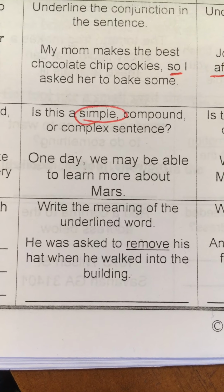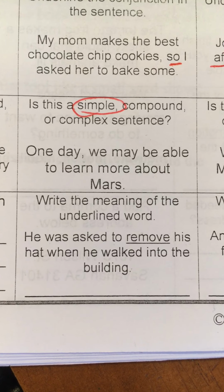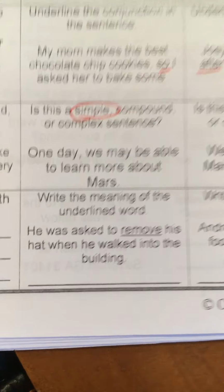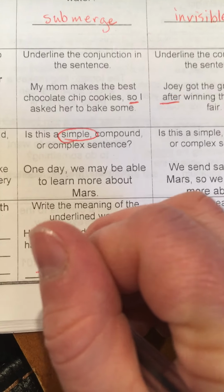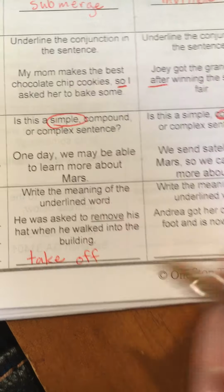Right here, write the meaning of the underlined word. He was asked to remove his hat when he walked into the building. So that means to take off. We are moving the hat off of our head.